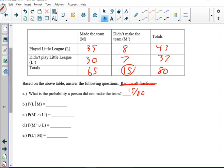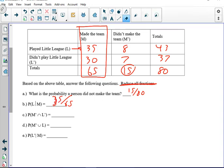So probability of L given M. Remember, once you have the given statement or the line, that means put a box around it. And that's your new denominator. Now L is right here, 35. 35 out of 60, I can't live with that one. 35 out of 65. That's bad even for me.